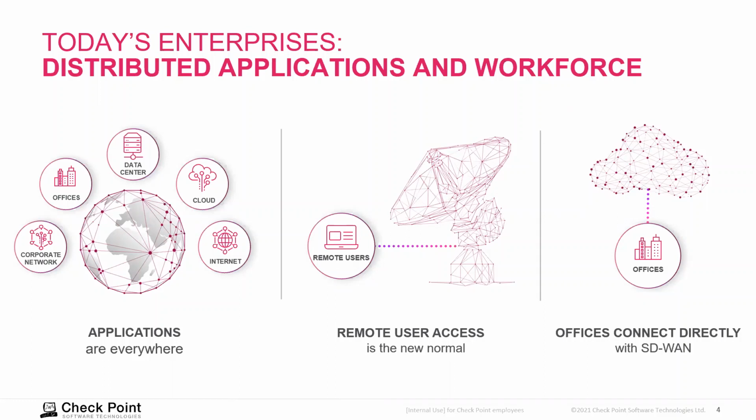And traditionally you would have most of your resources really neatly defined in your corporate headquarter data center with the traditional network security firewall and gateway stack from Check Point or other vendors. In addition to that, remote user access is the new normal. We all know what's happened in the last few years, but I believe this is here to stay. We've heard from our customers that the majority of large enterprises and even mid-sized to smaller customers are planning a significant amount of their workforce to be remote or at least work remotely part-time. So it's kind of a work from anywhere model. So this is here to stay.